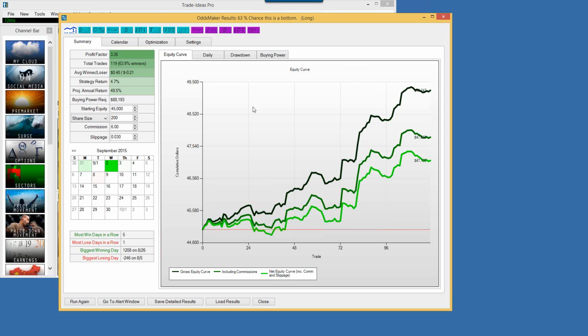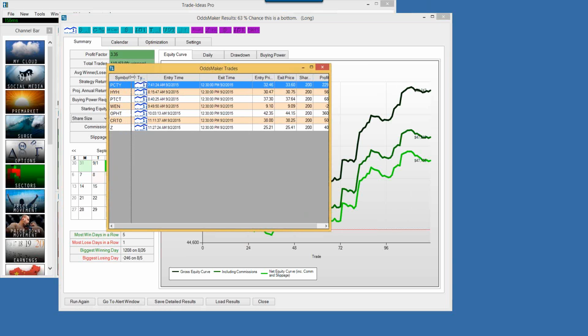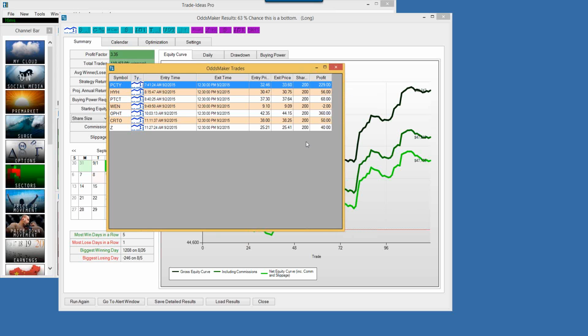TradeStation is a symbol-focused strategy. You can try to design a way to trade Apple or Microsoft, but you have to have an idea of what you're going to be trading first. Whereas with Trade Ideas, we are designing an event, and then we are checking that event across the entire market. So in this case, you're possibly trading 119 different stocks. When I go to my calendar here and look at my trades, the computer didn't know it was going to be getting into these trades.